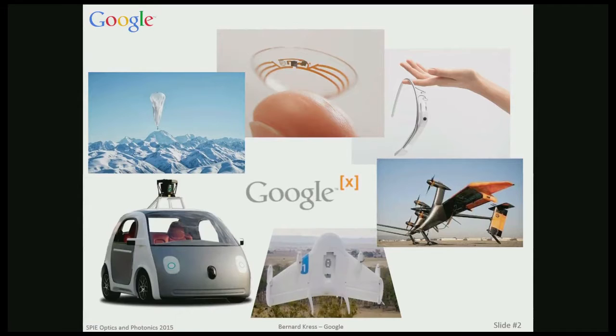Now, this is the fullest extent to which I'm going to talk about Google Glass and about technologies developed at Google. The rest of the presentation is more my own personal view of where the wearable display industry is today, where it will go, what are the underlying optical technologies today that fuel this market, and how these optical technologies will evolve to restock the optical designer's toolbox to develop next generation wearable displays.